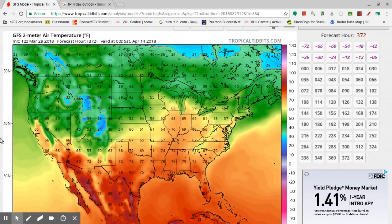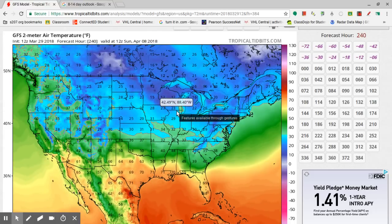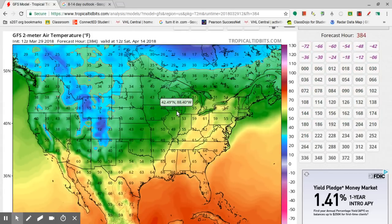But you can see at the end it starts moderating, even some 60s develop in the same areas where a couple days ago it was 23. So this is definitely just going to be for the early part of April. And afterwards, I do think that this will warm up.